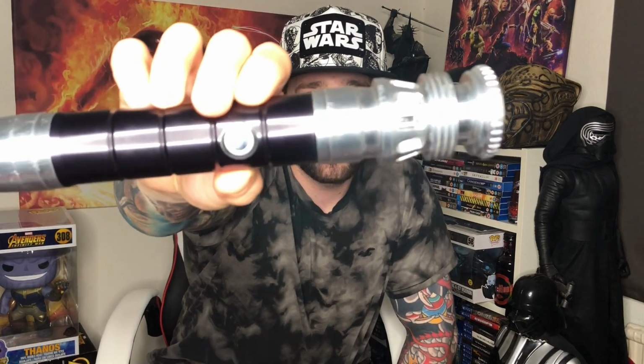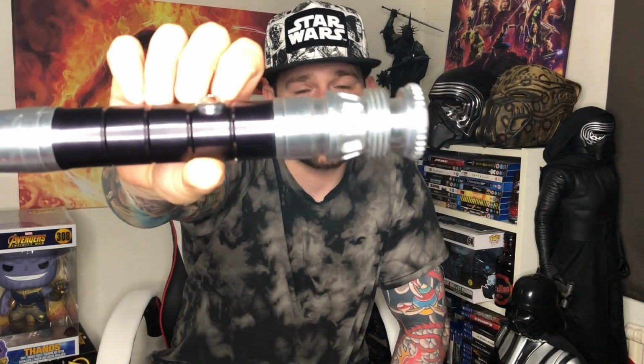So yeah, this is the Manticore. I hope the camera can pick this up. It's pretty crazy, man. It looks absolutely crazy. And like I said, this is the first one I ever got. And obviously, I love Sith, so I had to get it in red.